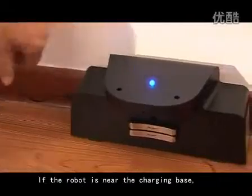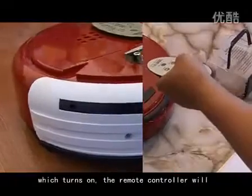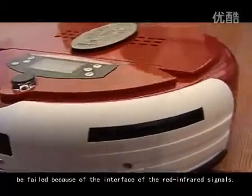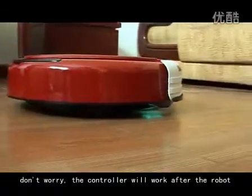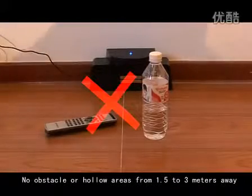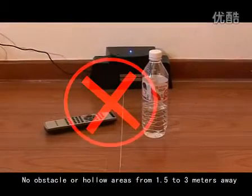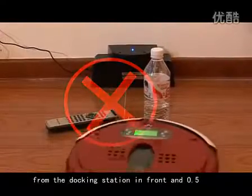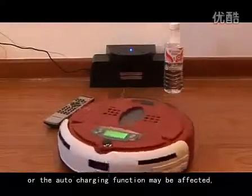3. If the robot is near the charging base, which is turned on, the remote controller may fail because of interference from the red infrared signals. Don't worry, the controller will work after the robot is no longer in front of the charging base. 4. No obstacles or hollow areas from 1.5 to 3 meters away from the docking station in front and 0.5 meter on the right and left, or the auto charging function may be affected.